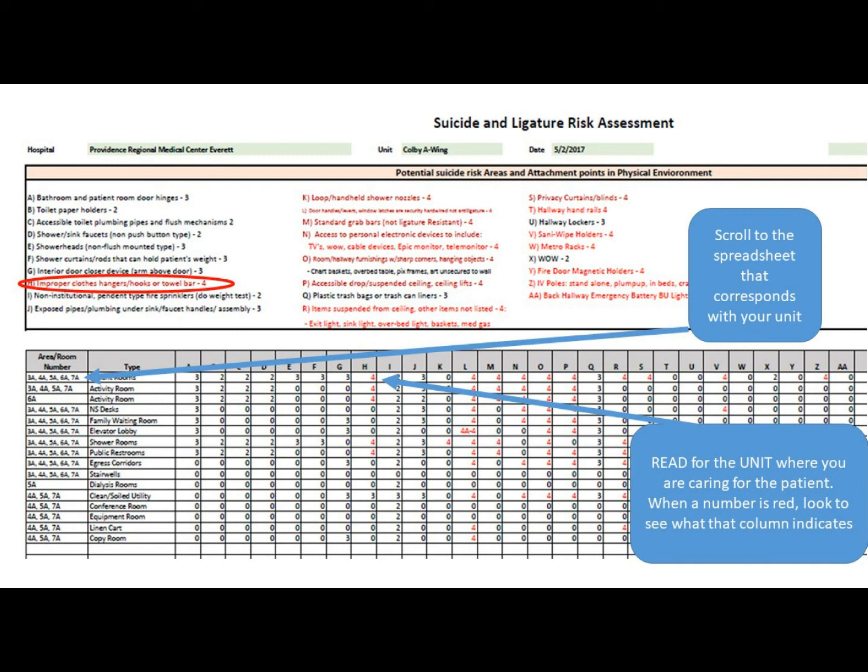Or you would scroll down to the D tower if you're admitting somebody into the D tower. So say you admitted somebody in 7A, and you're going across the row for patient room 7A, and you get to something that's red. Remember in Epic, when a number turns red, it's because it's bad, right? So you go here and you see that H turned red. So we go up here and we see that H says improper clothes hangers, hooks, or towel bars.